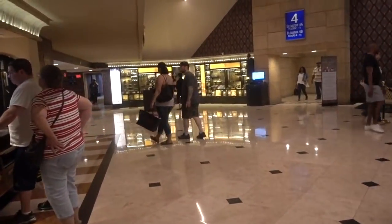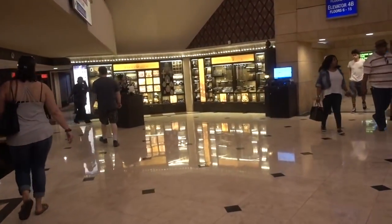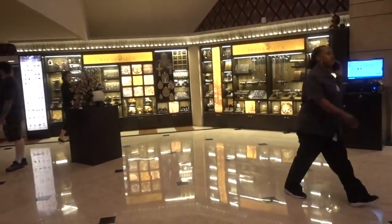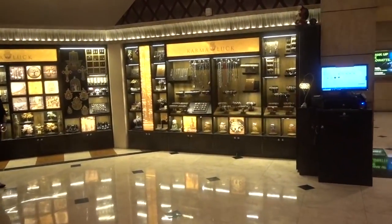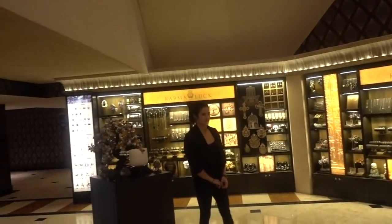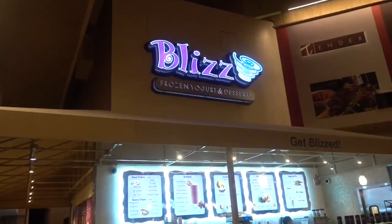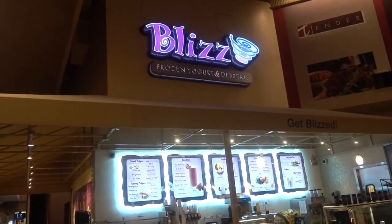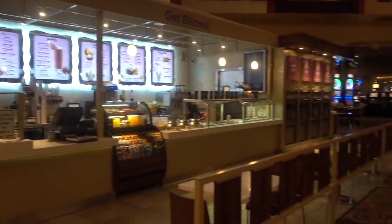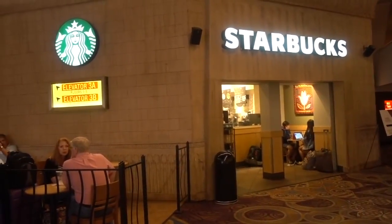I'm not quite sure what is ahead of us. Looks like a kiosk or a special kind of store that is just occupied along the wall. Interesting. Something I've never seen before. If you can find your way around this large place, you can find your way to Blizz, frozen yogurt and desserts, and it is across from another Starbucks. So that's the third one I've seen so far.